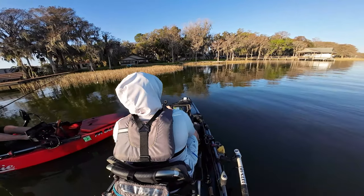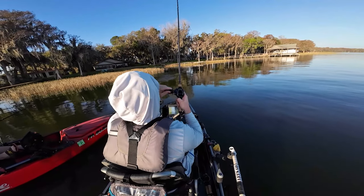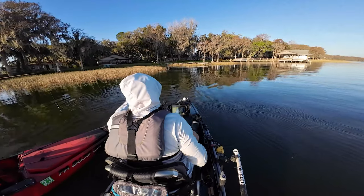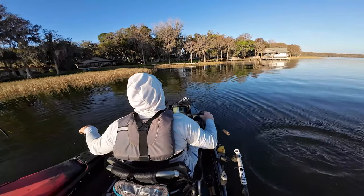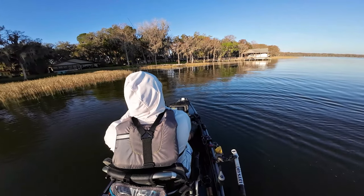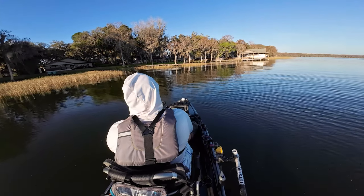I broke off that big one, and then I missed two other ones. Well, there you go. Get five of them in, and then go big hunting. That's all I'm even concerned about, you know what I mean? Just getting those five, either on golden shiner. Yeah, anything gold will work down here. My whole goal is just to burn this and get five and then go look for bigger fish.